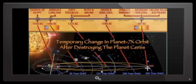It takes an object only 6 to 7 times the diameter of Earth. The math does not work out in multiple ways for a 3,600 year orbit, nor does the size, because your orbit is set by its mass, the slingshot effect. Kepler's laws of planetary motion. You've got to follow these things.